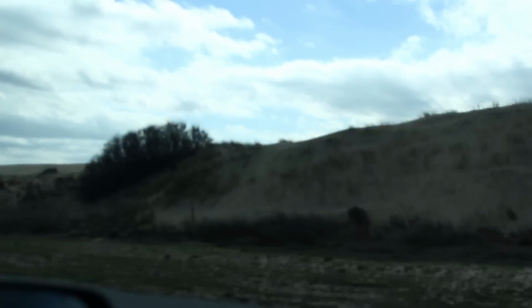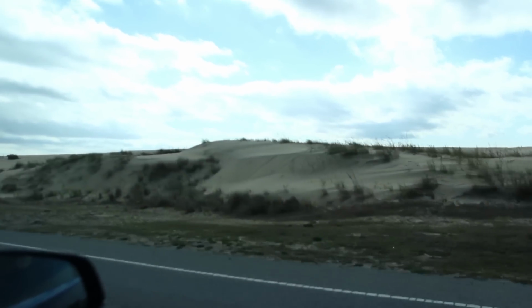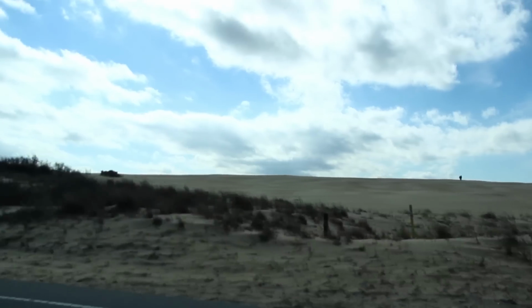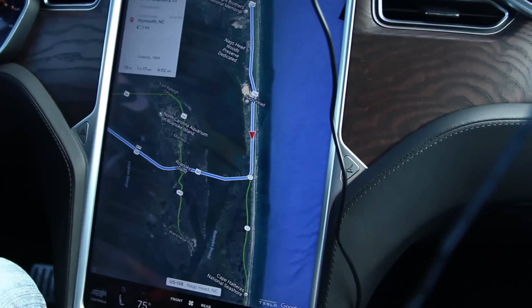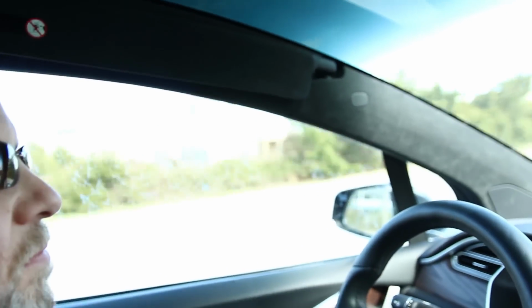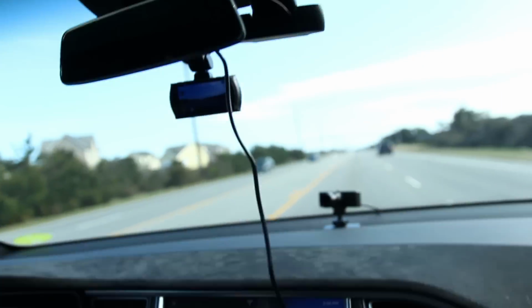Now we're heading off to Plymouth, North Carolina. There are some giant dunes over here. Really big. Wow. One of the reasons that we chose to drive down Nags Head instead of inland North Carolina is because we get to drive on this little spit of land. Off to our left is the ocean, and then off to our right, the bay.